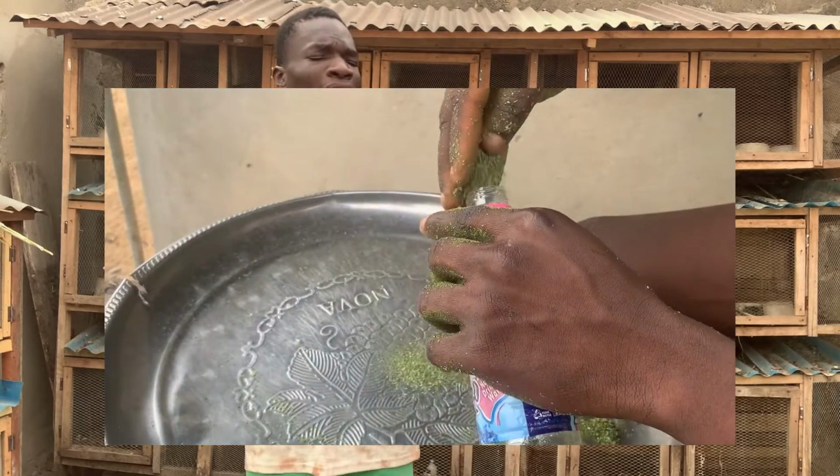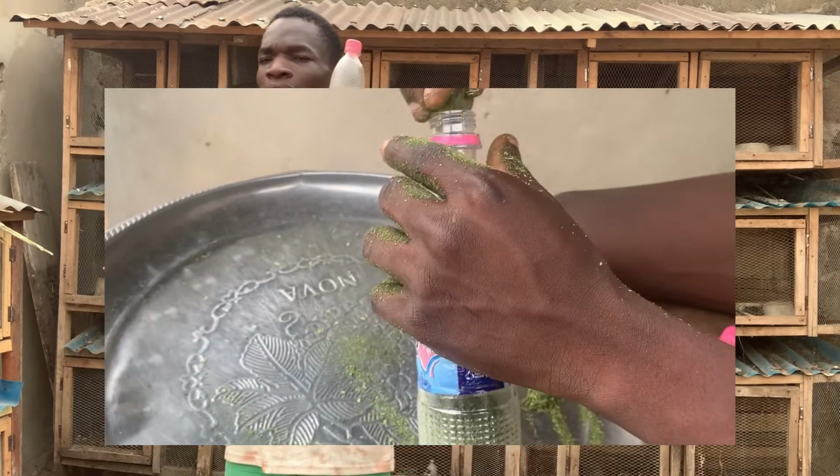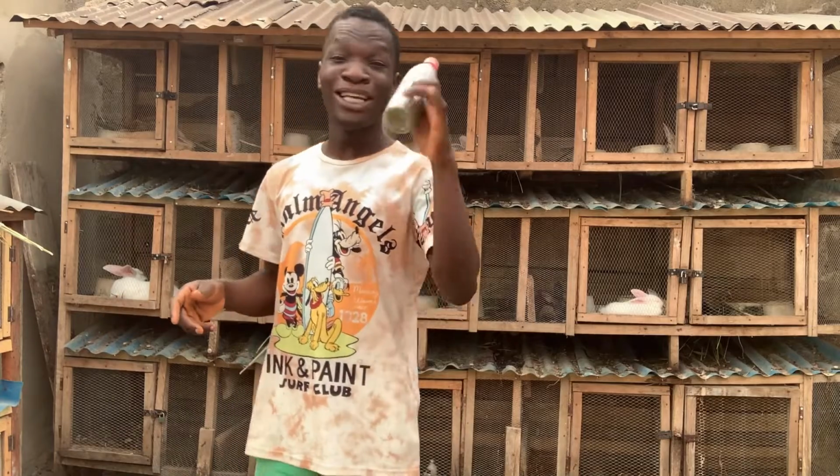But I will really advise you don't give this to your pregnant rabbits. Give it to maybe your weaners, your growers. It will help them grow very, very fast. Also, it's a booster.